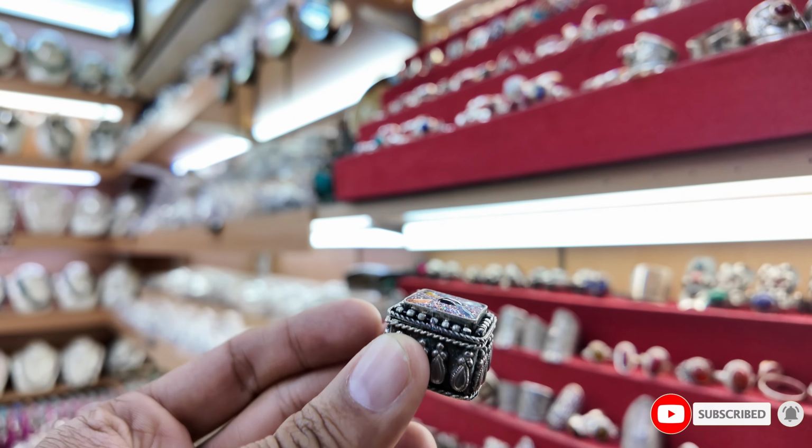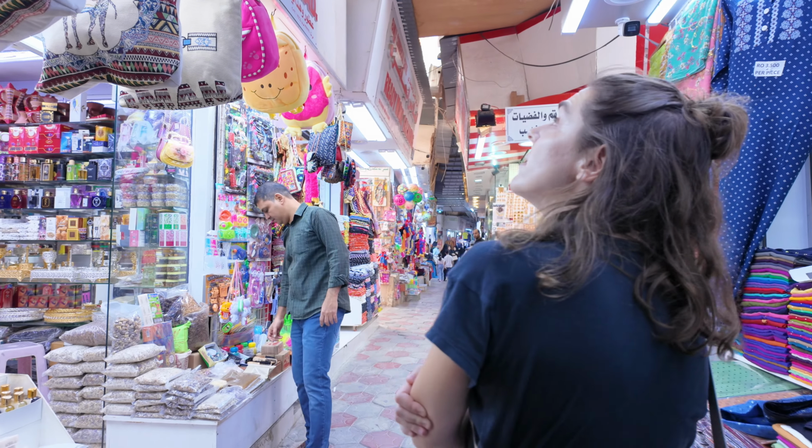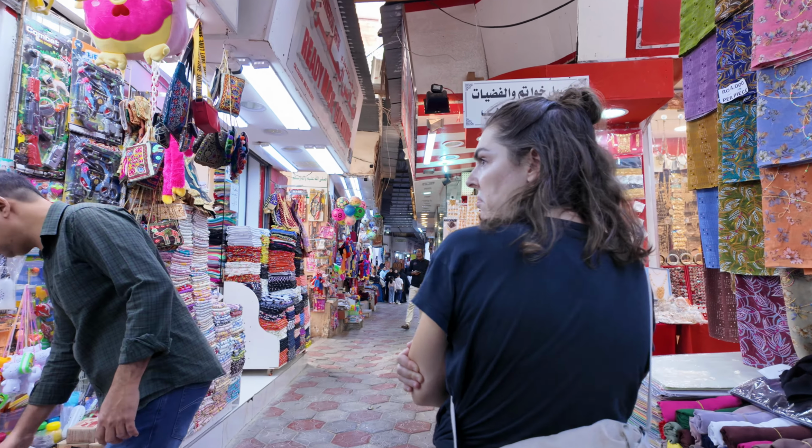Okay, so we've been here like 15 minutes and it's quite overwhelming. There's a lot of people approaching you and telling you to touch things and giving you little perfumes and rubbing them on your skin. But if you can get past all of that, it's very cool. Like the silver store in front of us, we'll show you in a minute, is really beautiful. And there are so many unique and interesting things that you can find here.